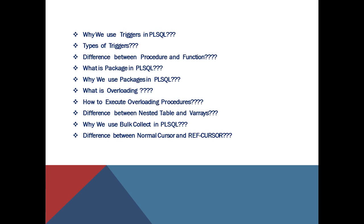Okay, next is the difference between procedure and function. This is also a very basic question, friends. We should know at least four differences between procedure and function. Then, what is a package in PL SQL? Also a very basic question. First of all, what is a package? A package means to encapsulate the subprograms, constants, variables, cursors, exceptions, all those things together in one package. That is known as a package. Why do we use packages in PL SQL?